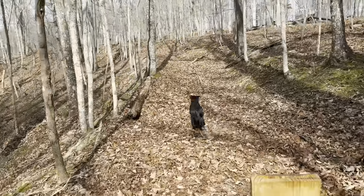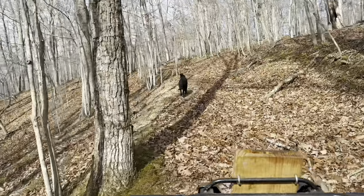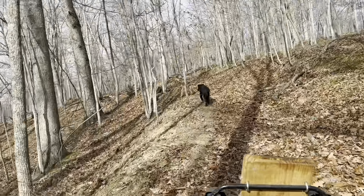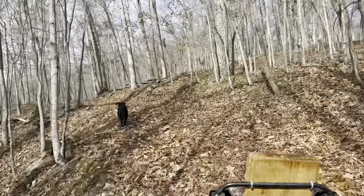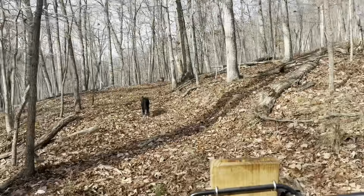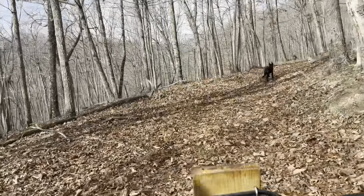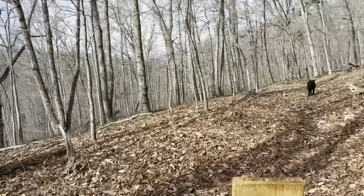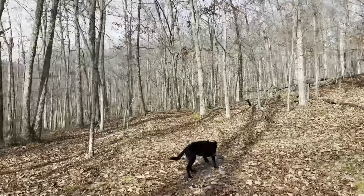Cleaned up piece of ground. What we just went through was the only pasture on this side of the holler. Well, there's some more pasture on this side of the holler, but the farther back on the hill you go, there's no pasture. It's all woods.